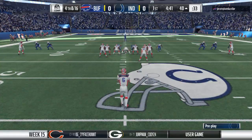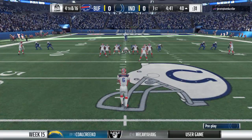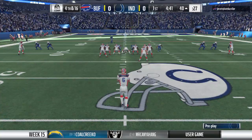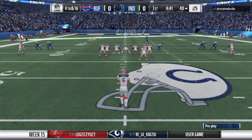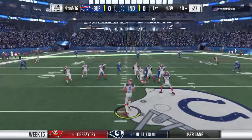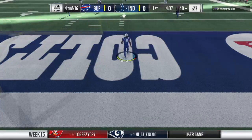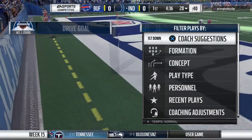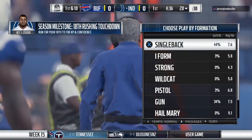The Bills send the punter out. As the first drive of the game stalls out, he's on to punt. Last week in the loss, 5 punts as he gets this one away. And that'll hit in the end zone. Much too much leg there. That'll be a touchback.